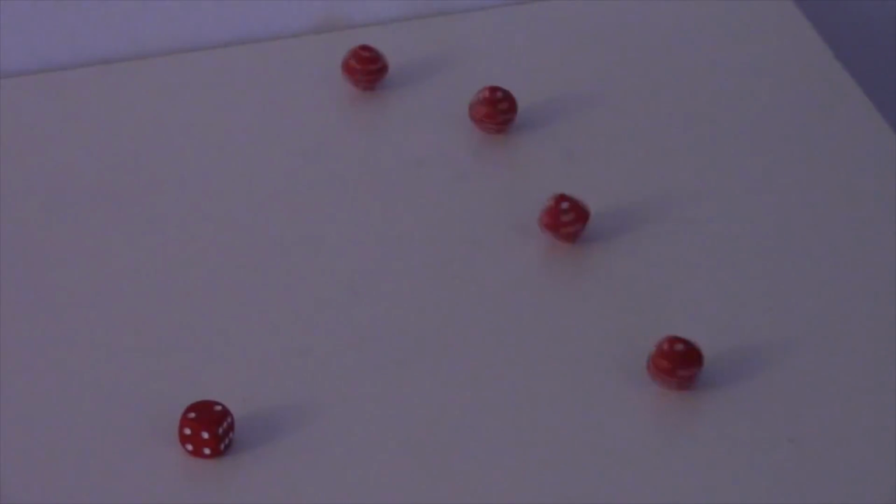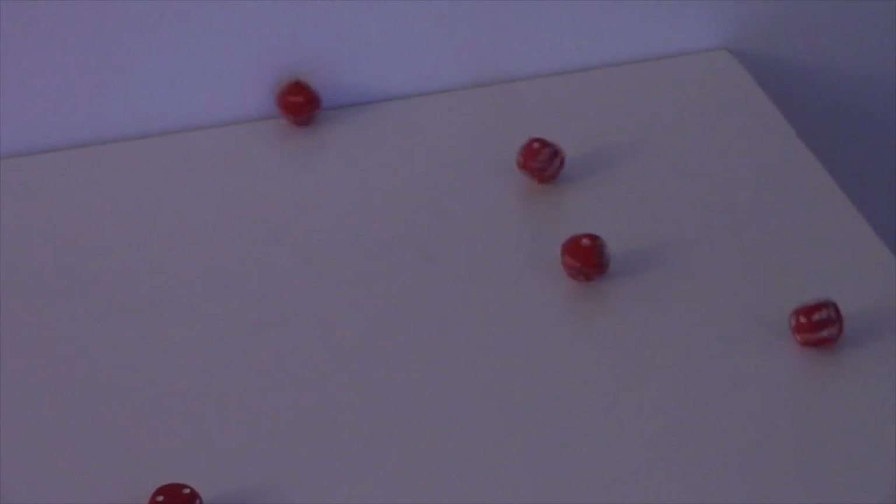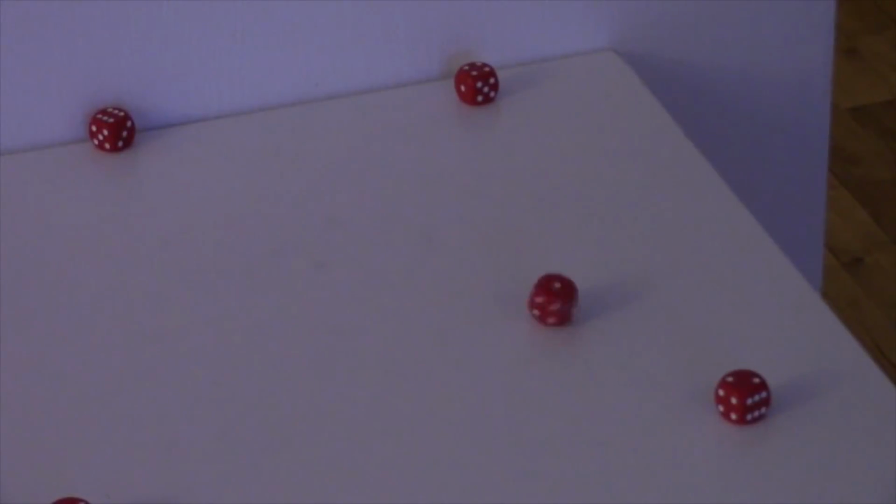Oops! Disregard that spin, it fell off the table. I also don't count that, of course. And it comes finally to a rest. This is a 1, 6. Yeah, and a 4 and a 1. Fantastic die roll. So that's the late night gamer's take on dice.